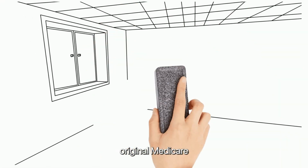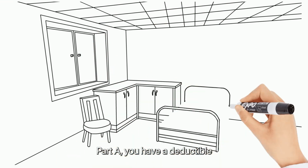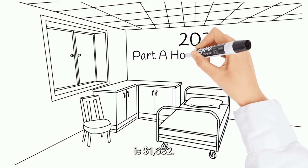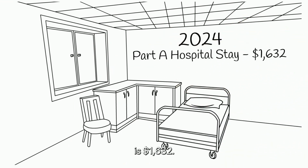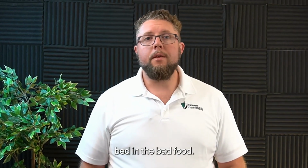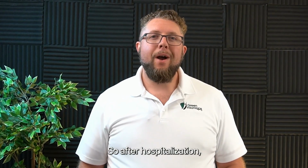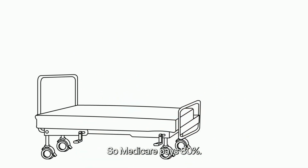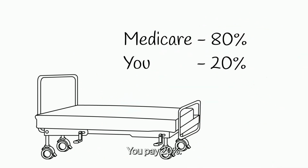So under original Medicare, Part A, you have a deductible for the hospital stay. That deductible for 2024 is $1,632. The moment you're admitted, that's what you're responsible for. That's just your lumpy bed and the bad food. So after hospitalization, once you're in, it goes to an 80-20. So Medicare pays 80%, you would pay 20%.